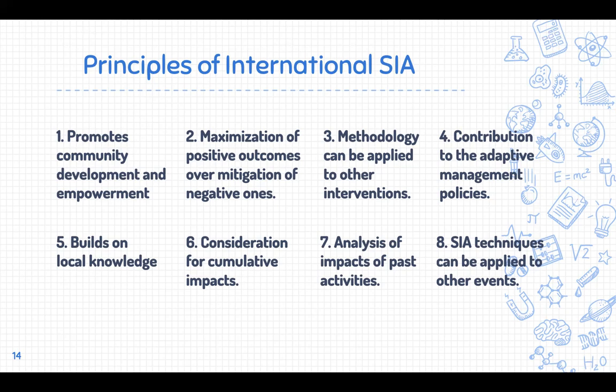The consideration for cumulative impacts, I would say this is the principle where they lacked the most consideration because at the end of the report, the socioeconomic impacts are very, very heavily focused on the economic aspect. So they basically did not mention how the project would ultimately affect the cultural heritage of the community throughout the years. They just basically focused on the economic aspect, saying that it would be very beneficial for the communities.